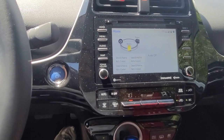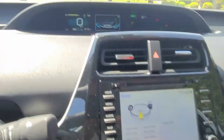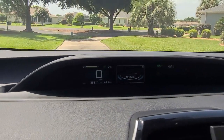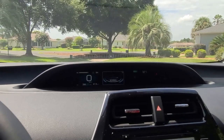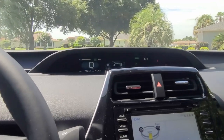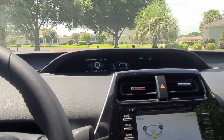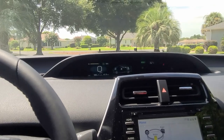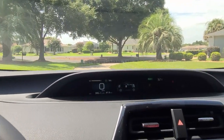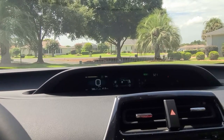So right now we're in all electric, so I'm going to hit drive mode, boom, and we went to normal. Normal just means that you're going to get a bit more acceleration. Your air conditioning is going to be a bit cooler. The car's not going to operate quite as fuel efficiently as possible. But if you're trying to get around town and get to work, this is probably the mode that you're going to want to operate in.